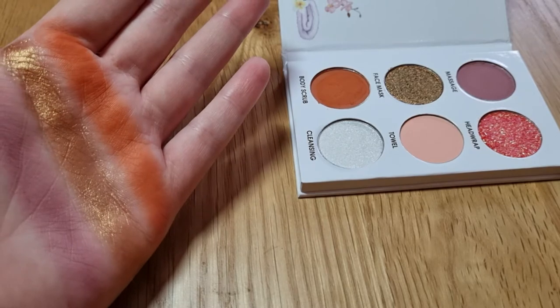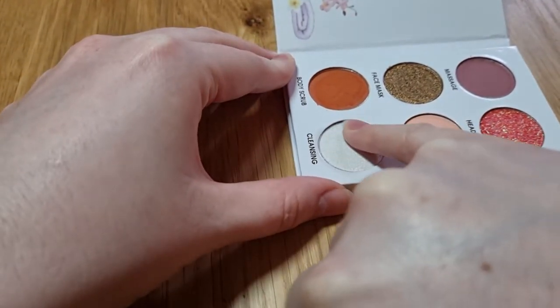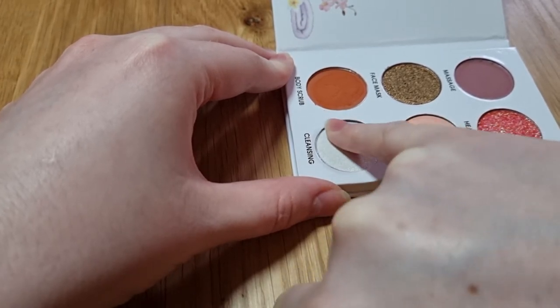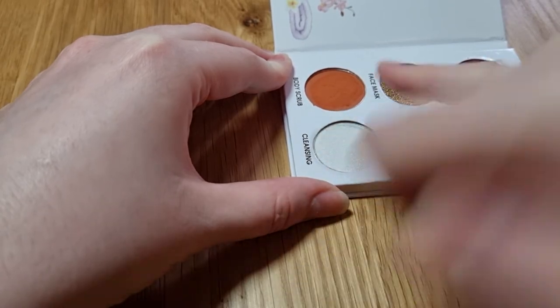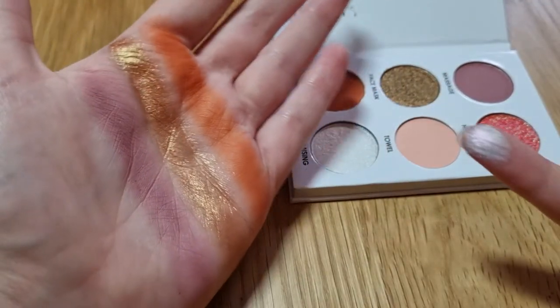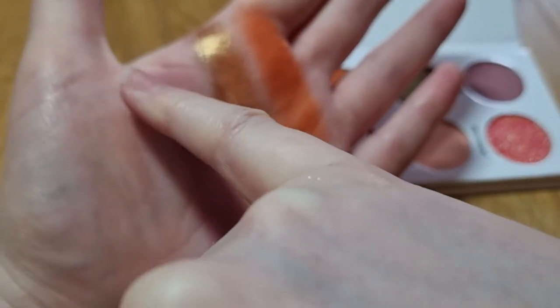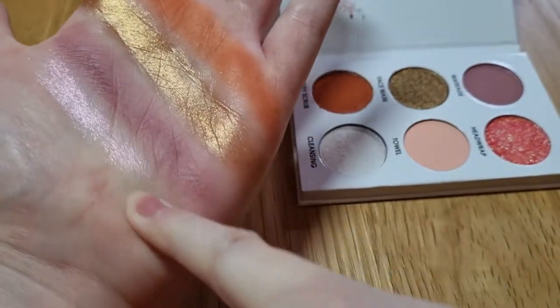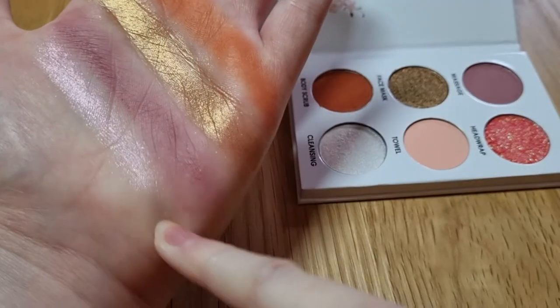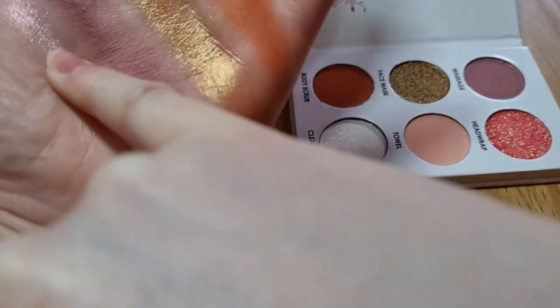Alright, next we have cleansing. It looks white in the pan. Let's see what secrets it holds. Oh, yes, you hold some nice secrets. Oh, I love these kind of shades. Yes, let's show us what you got. Show us what you got. Yes, that's exactly what I thought. That's a shifter. Yep.